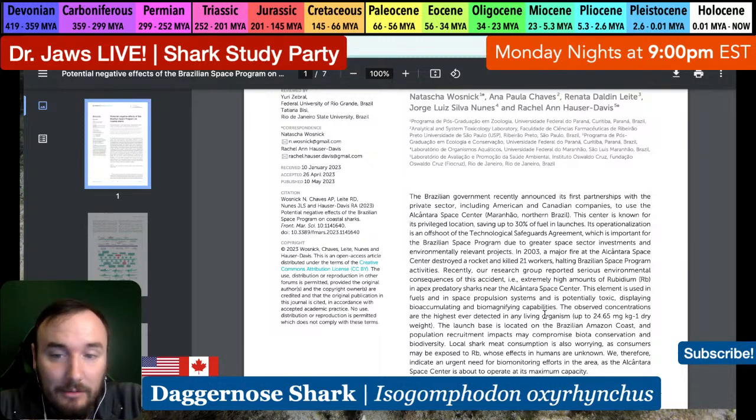The observed... Do you know what this is making me think of, by the way? This is making me think of Cape Canaveral in Florida. You gotta wonder, is there something similar with Cape Canaveral launches and their potential environmental impacts? In Virginia, Wallops Island, which is on the eastern shore, so you gotta wonder.